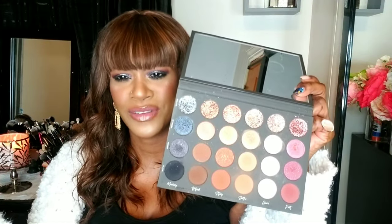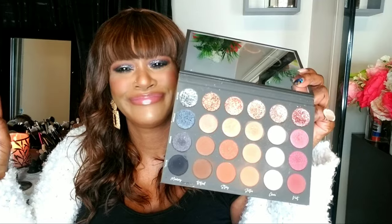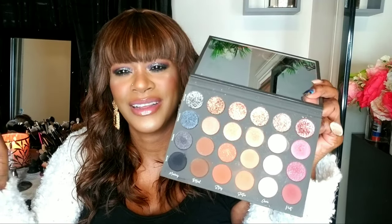It's everybody's dream. The only con with this palette for me is I just do not like the bronze ritual in the matte formula. I feel like I have better bronze than that, but I mean, come on. I used this palette to create this eye look today as well. Like I said, it will be in the next tutorial coming.